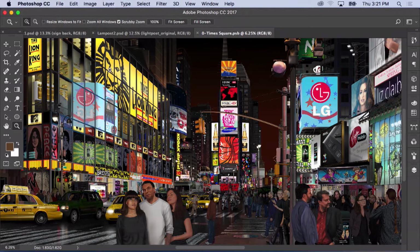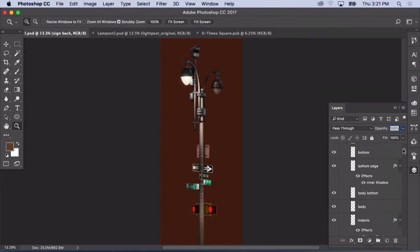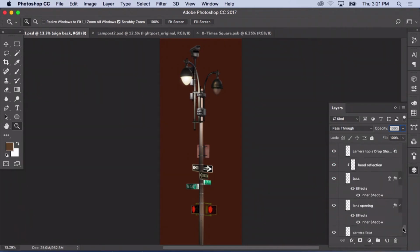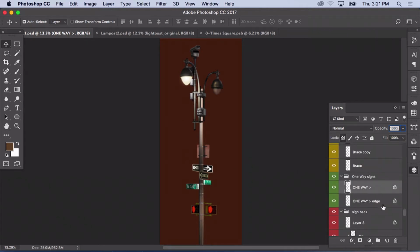So let's go in here and start to look at how these things work. There's a lamppost. I would like this lamppost to have a one-way sign. This one here has a one-way sign. Now let's look at the layers for this pole. You start to get the feeling why there's 750,000 in. See, it goes way down, quite a few. Now I want you to also take into consideration that there's a one-way sign. Notice there's only two layers. One-way edge.